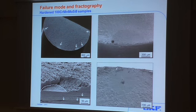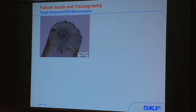And for some specimens, especially where roughness is not so high, we also found subsurface initiation, typical fish eye, as you can see. So this is the hardened steel. For the non-hardened steel, the fracture surfaces look a bit different. You see a lot of ridges and also multiple crack initiation.